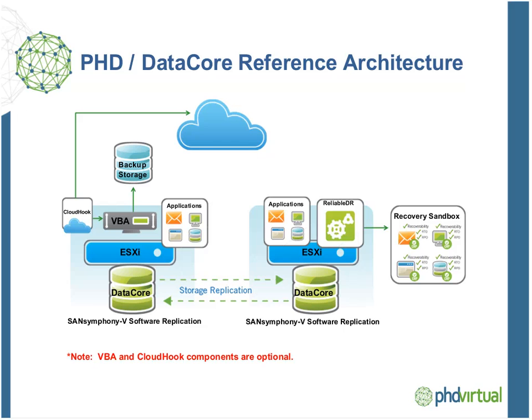Excellent. Okay, let's move on a little bit here now to your partner programs. Both PHD and Datacore, you're offering channel partner programs that are friendly to resellers. So Joe, what can you tell us about some of the benefits of the PHD program?